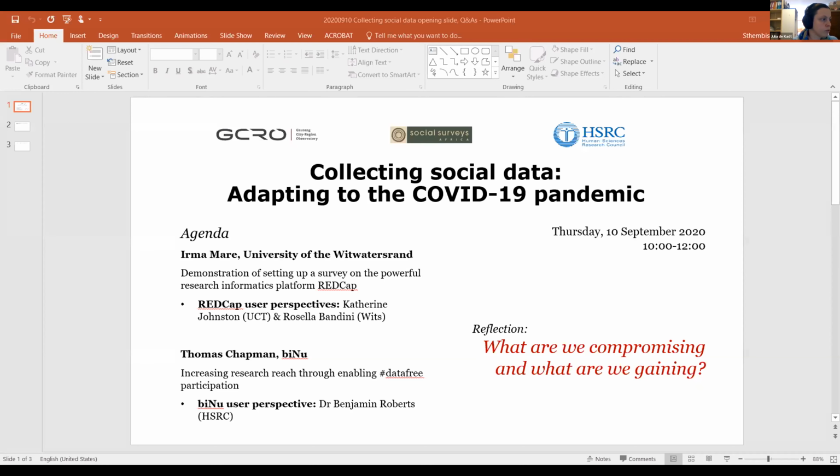the Redcap platform from Irma Murray, as well as two individuals who've been using Redcap in their work, Catherine Johnston and Rose Bandini. And then secondly, we'll be hearing from Thomas Chapman of BINU, who provides a set of platforms to allow for data-free engagement with research participants. And we'll also be hearing from a user of these platforms, Dr. Benjamin Roberts at the HSRC.